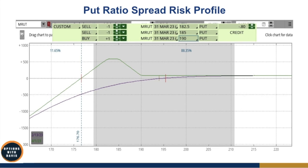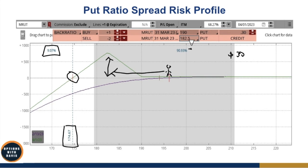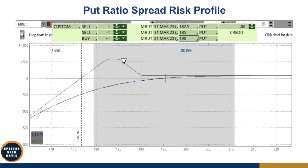Now, the other way you can construct the put ratio spread is by changing up the strikes of your long put spreads. All right, so in the previous example, you can see that the short strikes, the short puts are all at the same strike. So that is why you have this tent shape here, right? This is like a sharp cone, a pyramid shape. But when you come to this example down here, you can see that it's slightly flat at the top.